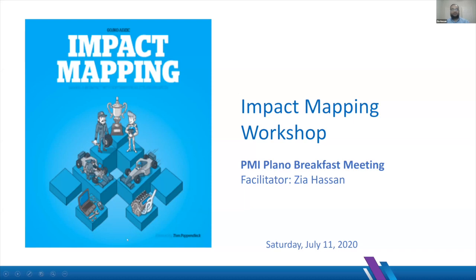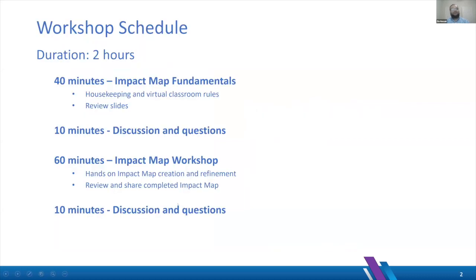First hour we'll do light presentation. Second hour is going to be hands-on impact map creation. So here's the format that I'm thinking. We'll try and stay as close to it as possible.